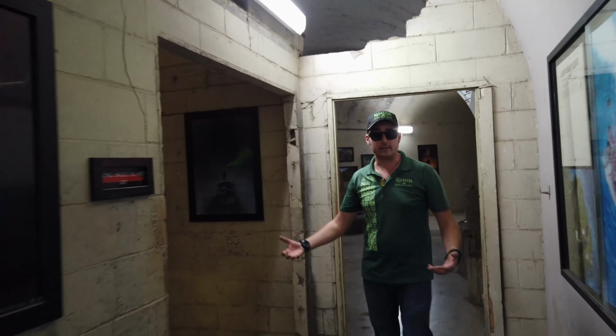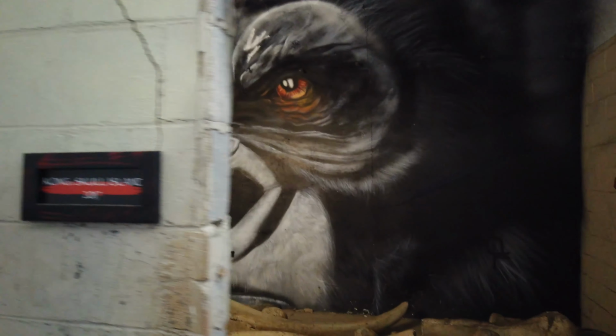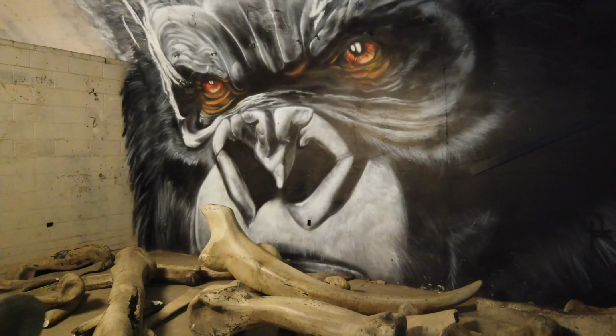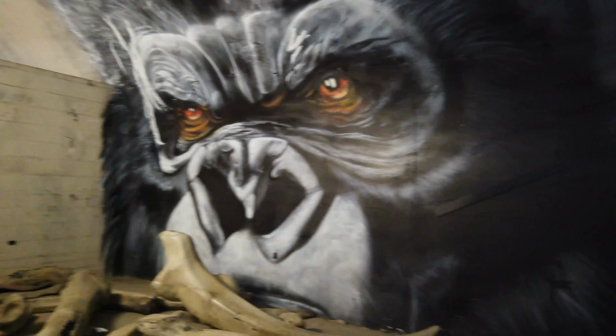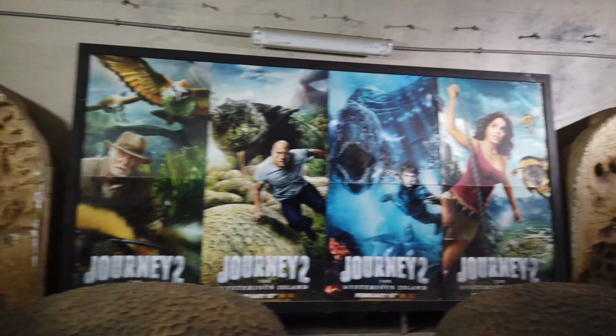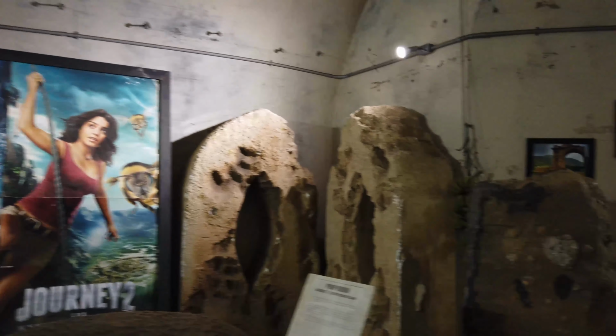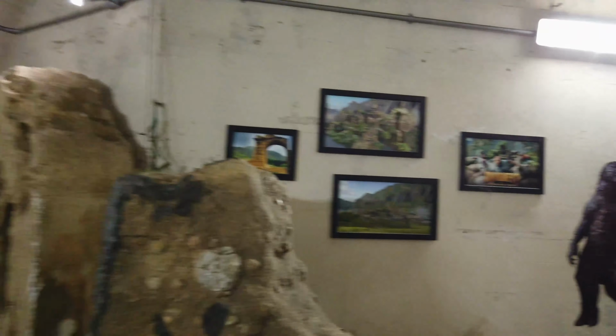We've also had larger animals to visit Kualoa Ranch than just dinosaurs. On the left-hand side, remnants from Kong Skull Island, the sequel of which filmed over the summer, Godzilla vs. Kong, that comes out next March. Journey to the Mysterious Island with everyone's favorite, Dwayne The Rock Johnson.